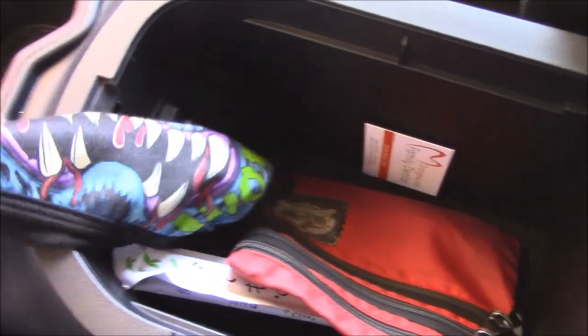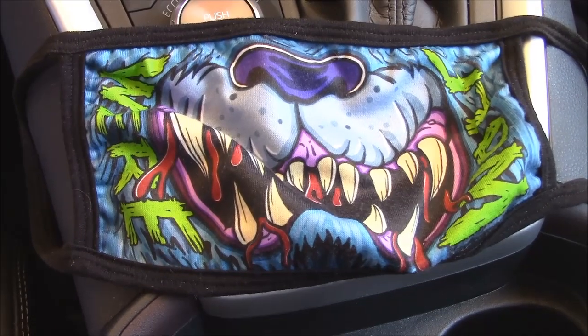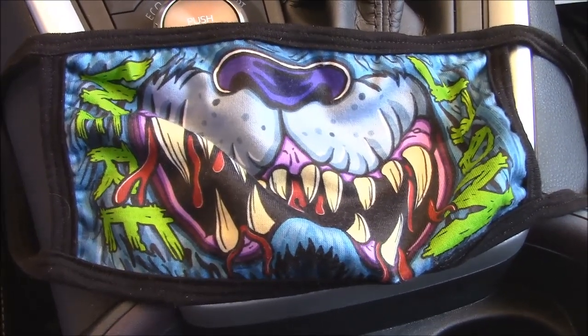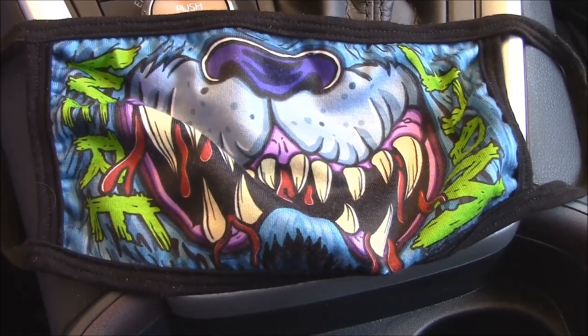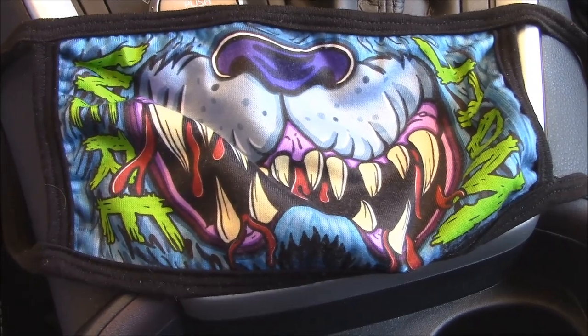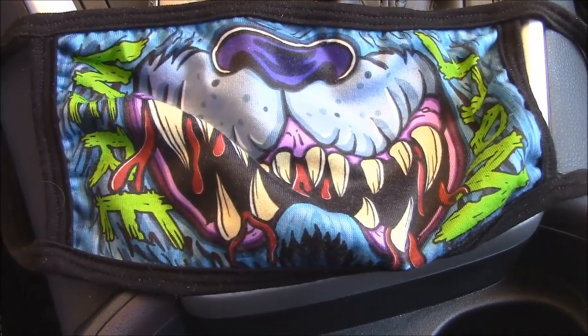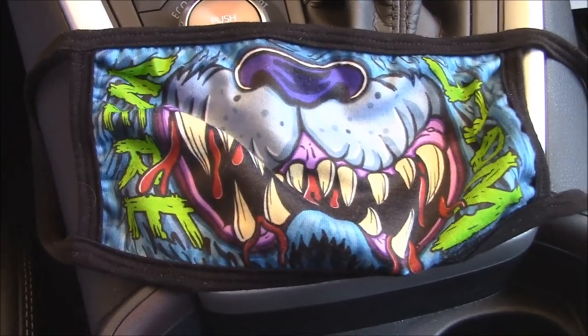And what's this? Oh, my virus mask. How's that for an attention getter? We're not supposed to call it the Chinese virus. I made the mistake once, and all the cancel culture swore in my comment section making bad comments. Poor little things. In the meantime, this is a cool mask. Scares the little kids at the grocery store.